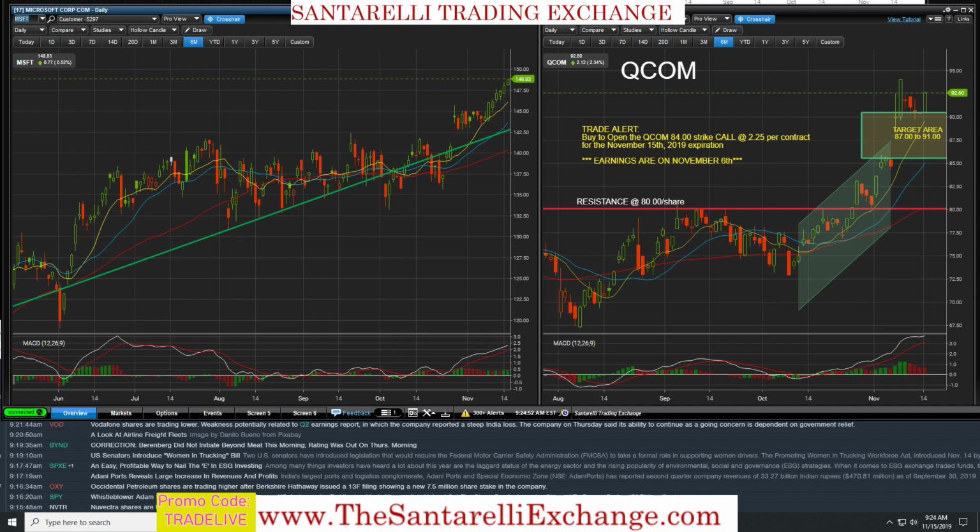I know a lot of you are in the Qualcomm vertical bull call spread that we got last week. We've been trading Qualcomm quite regularly here the past couple of weeks. We have the 91.92 vertical bull call spread, and today Qualcomm is up over $2 in the pre-market hours. It's currently at 92.60, up 2.34%, up $2.12 for the day, and that is looking great.